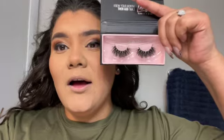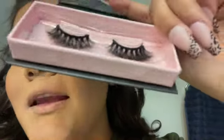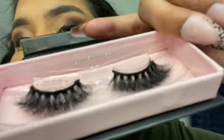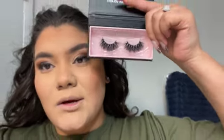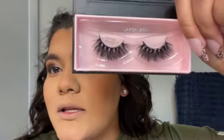I'm trying to open it with one hand. Sorry. Look at these lashes. So pretty and fluffy. You can just see how fluffy and wispy they are. And they're definitely darker than the other ones. So I'm so excited to put these on. And I feel like they're just going to elevate it to the right level. And then I think I'm going to wear a red lip. I don't know. We'll see. But these are the lashes.